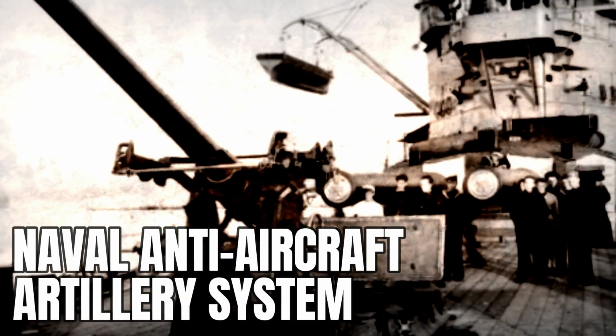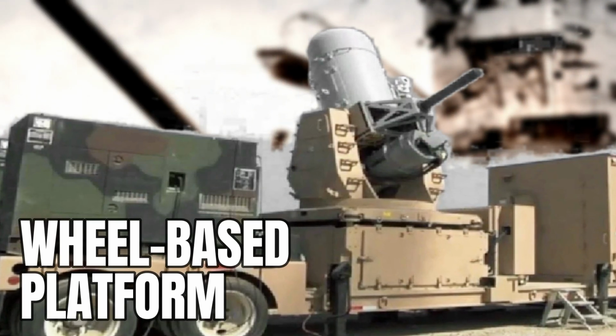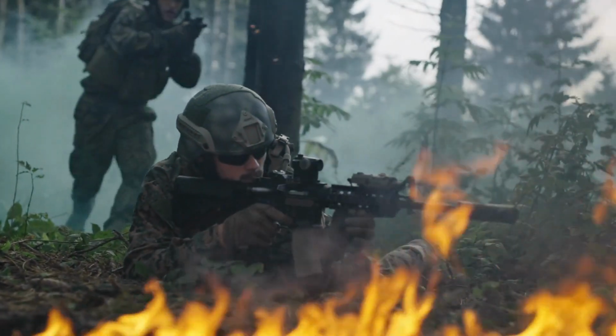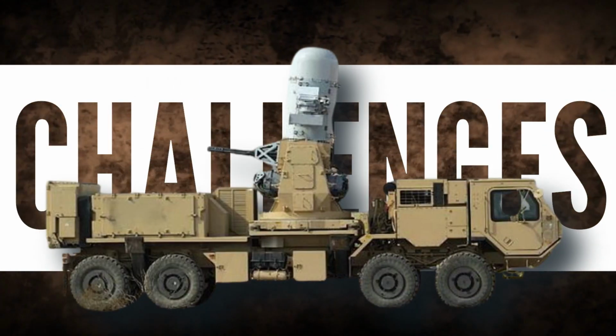The Centurion was originally a naval anti-aircraft artillery system, which was later mounted on a wheel-based platform. Launching this cannon on wheels makes it mobile. This system is designed to provide protection when the troops are facing a lack of cover. There were other challenges associated with this system.